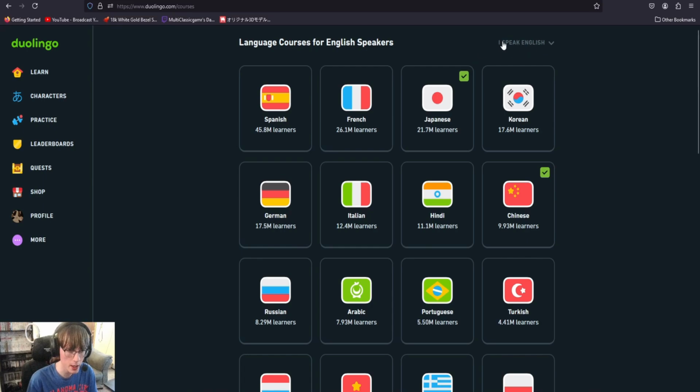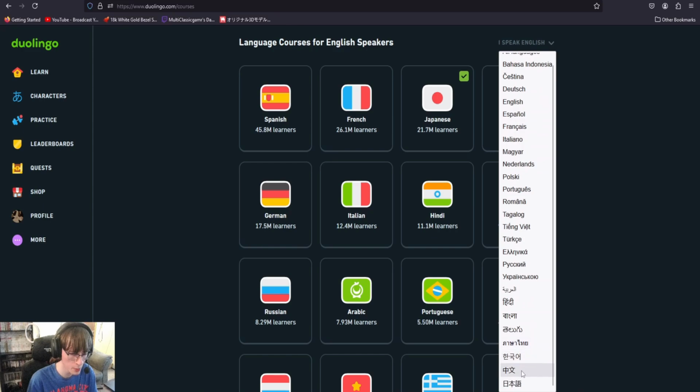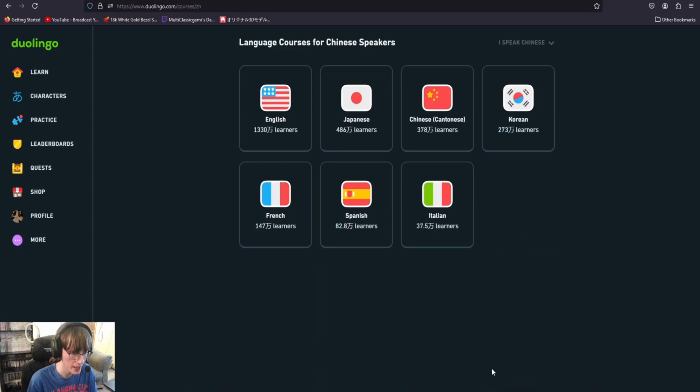So if we go up here, where it says I speak English, you can change that to other languages down here. And all the way at the bottom, we have Zhongwen and Nihongo. So let's switch this to Chinese real quick. As you can see, we have language courses now for Chinese speakers. We have English, Japanese, and even a dialect of Chinese, Cantonese, can be learned on here. But as you can see, English is the most popular language for Chinese speakers on Duolingo. And, oh wow, that's a lot of learners.